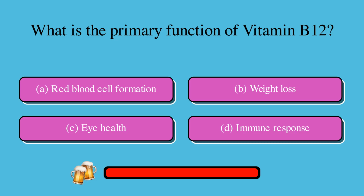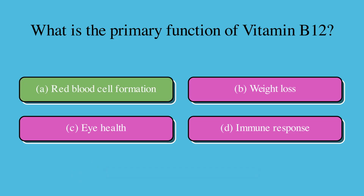What is the primary function of vitamin B12? Is it A, red blood cell formation, B, weight loss, C, eye health, or D, immune response? The correct answer is A, red blood cell formation.